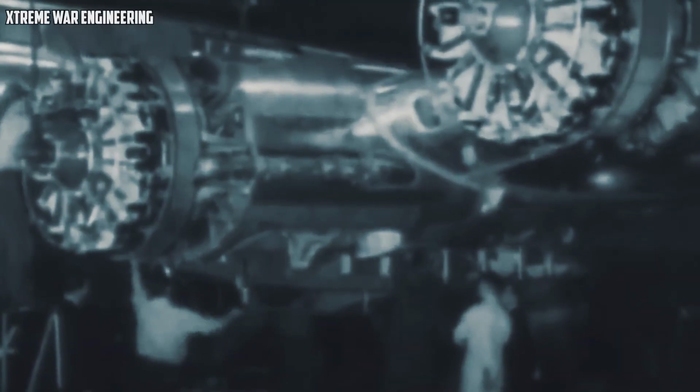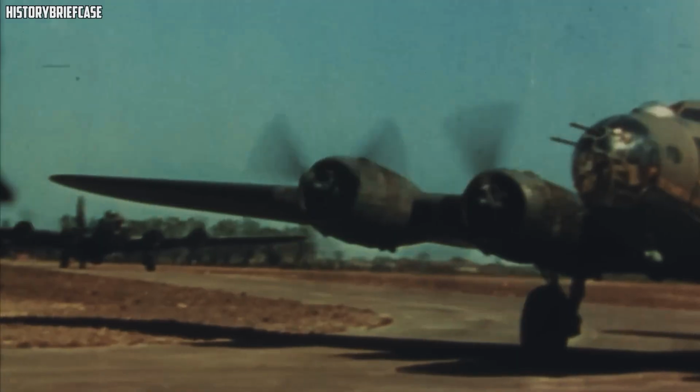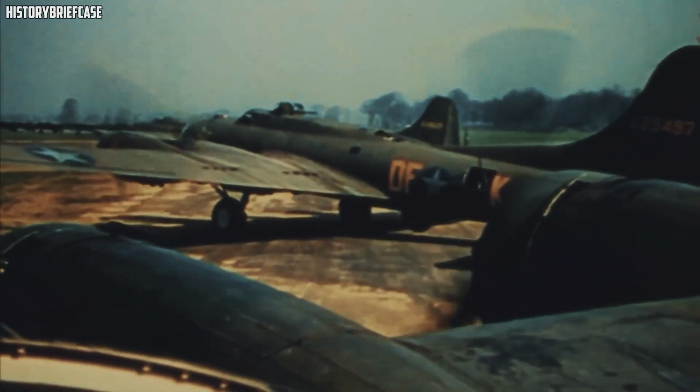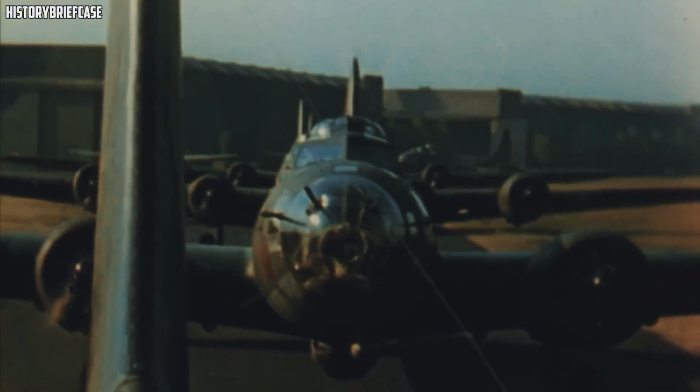Each carried small refinements, each shaped by combat experience. Taken together, they turned the Flying Fortress from an ambitious prototype into one of the most enduring symbols of American air power. For all its size and power, the B-17 was nothing without its crew.